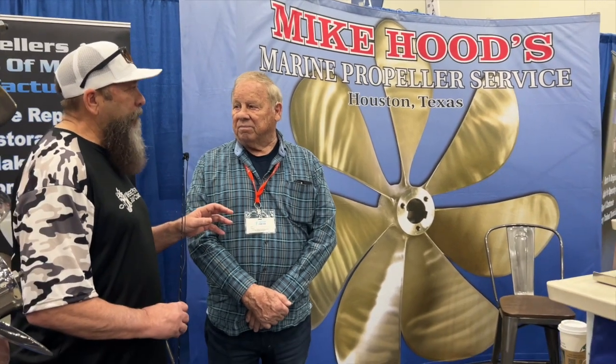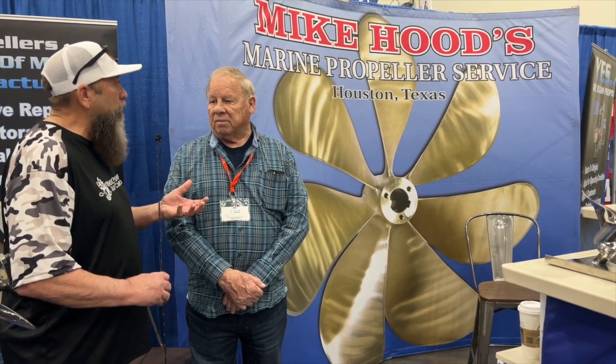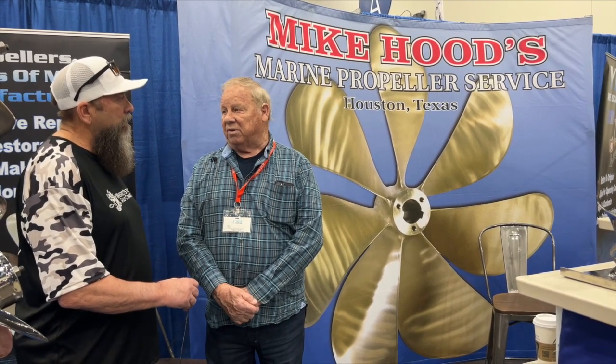I know nothing about props. Explain a little bit about pitch. Why would I want to change a pitch on a motor or a lower unit? Is there a certain reason why I'm changing a pitch? To keep the RPMs right, you need to be able to run the top RPMs on your engine. Okay. If you're not running it, you're hurting the engine.